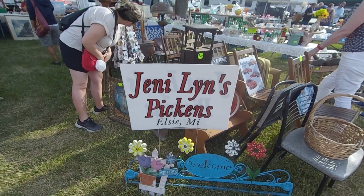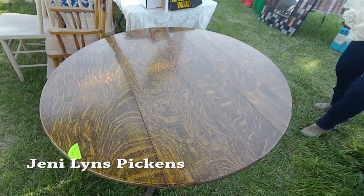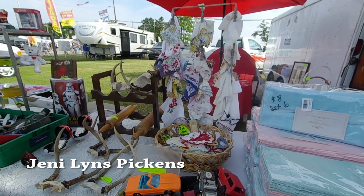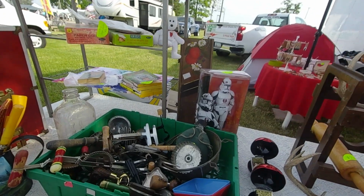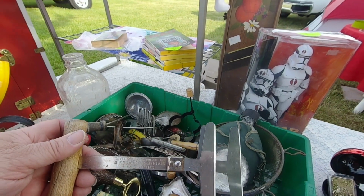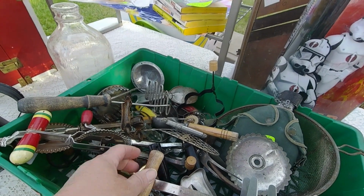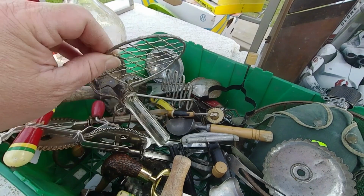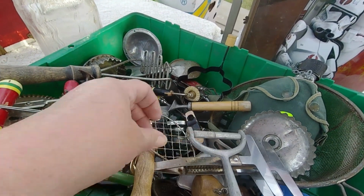And this is Jenny Lynn's Pickens. And she's from LC, Michigan. That table was gorgeous. I sure hope someone picked that up before the end of the day. She had some linens and some antlers and quite a few kitchen tools. That was a neat chopper. I actually just bought one of those recently. That was pretty cool. And that was an old whisk. And I believe that was a cheese cutter.